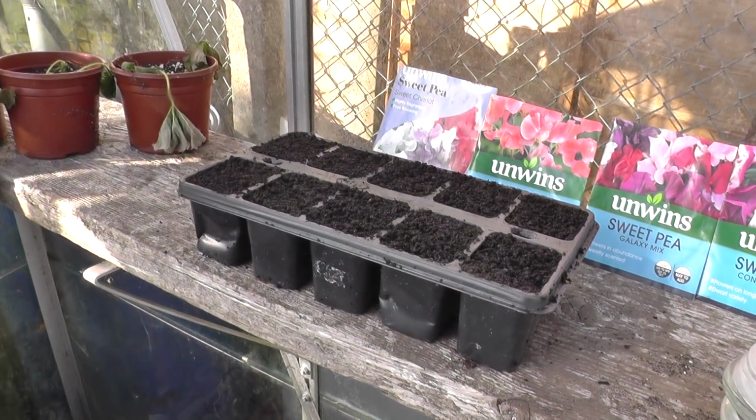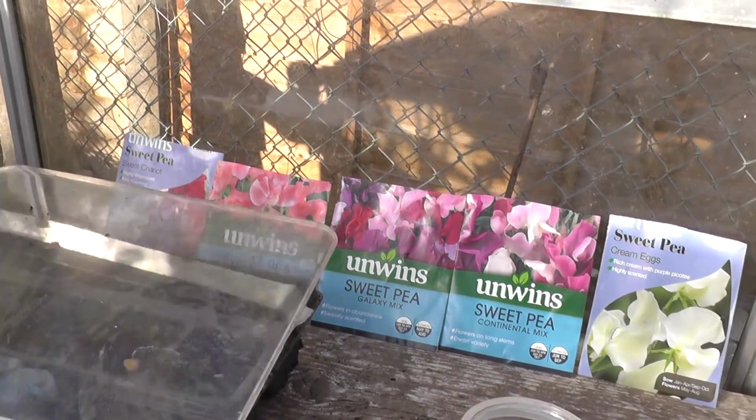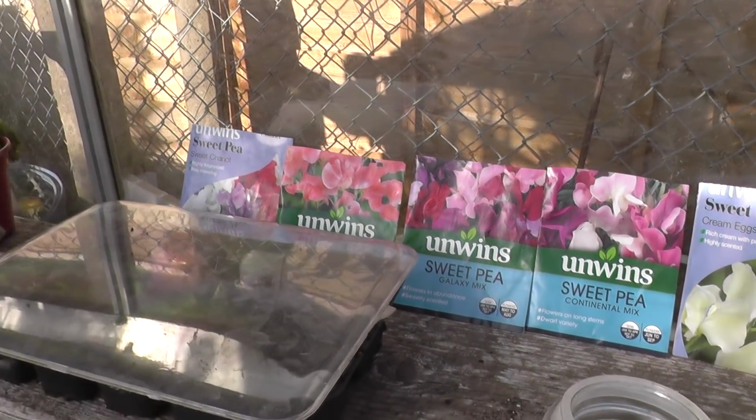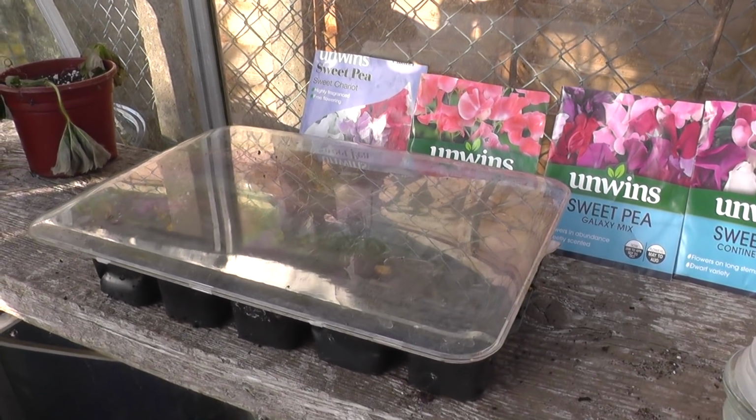For the time being, they've arrived in the allotment greenhouse. Just going to pop this little plastic cover over the top. As soon as I see any sign of growth, that'll come off and I'll put the mesh on top.